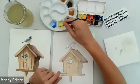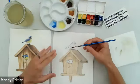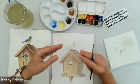So I'm going to start with the lemon yellow, and I'm going to use a dab stroke. I've used this stroke before in my classes. It's almost like a small hatching stroke, or I think it's a combination between a stippling stroke and a hatching stroke.